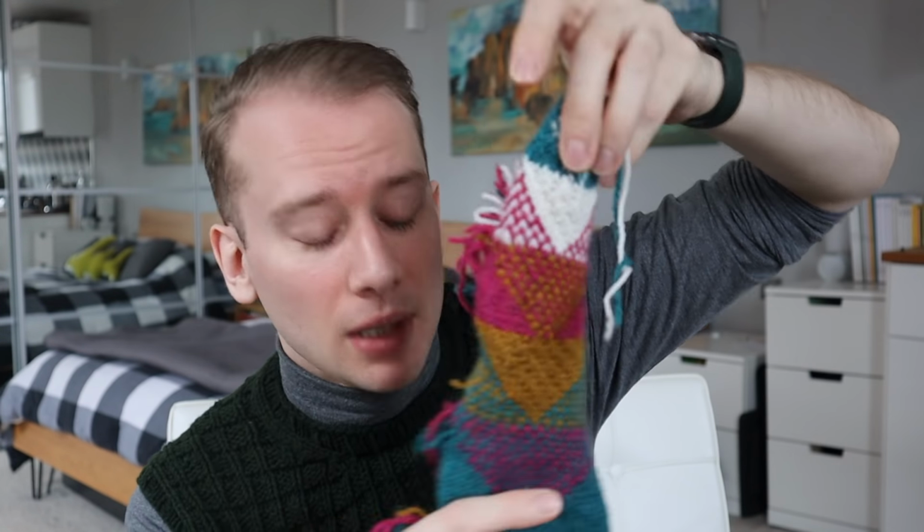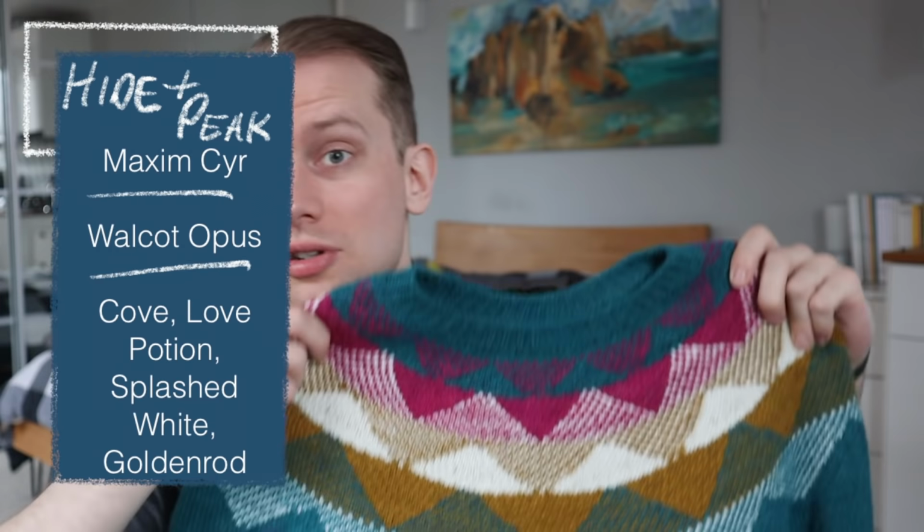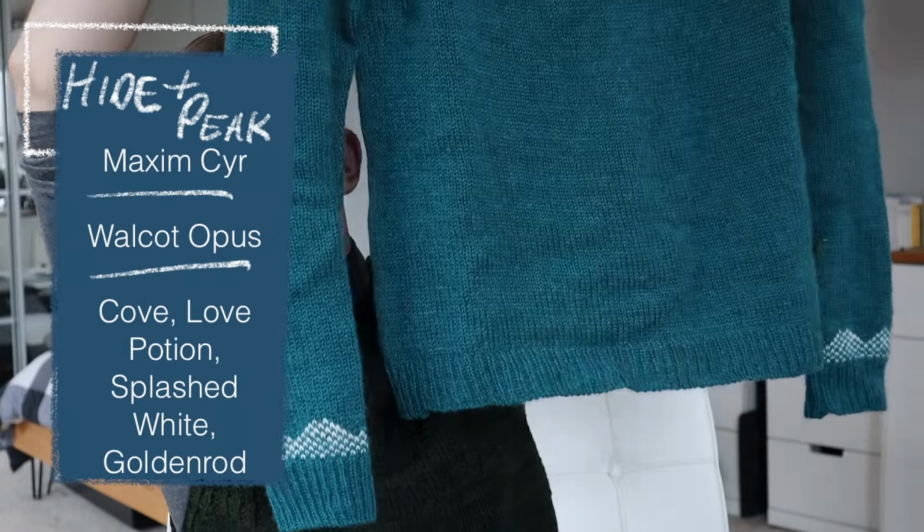You know, gauge swatching and tension squares and things like that, they're not a perfect science. For me, it's just trying to get as close as I can to a comfortable fit for what I want. So this was a swatch. And so having 10 days to sit and work on this, I managed to finish my entire Hide and Peak sweater. So here it is.